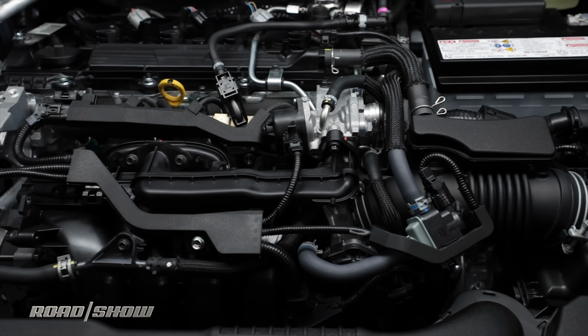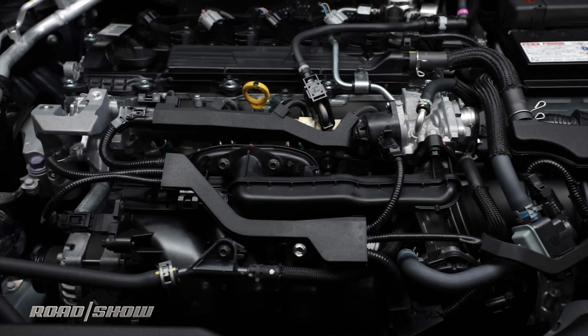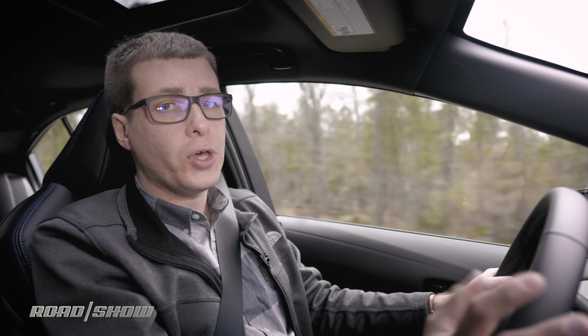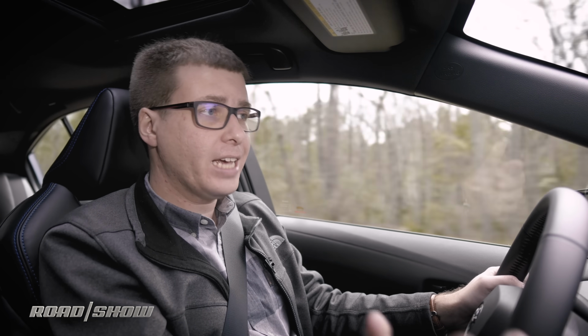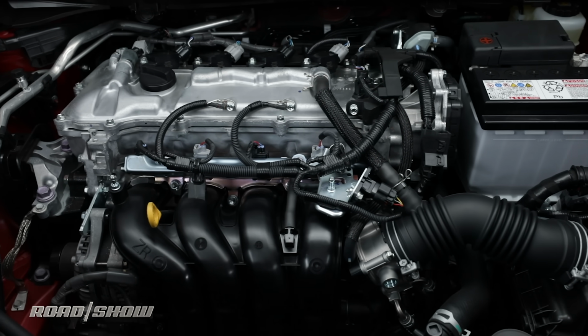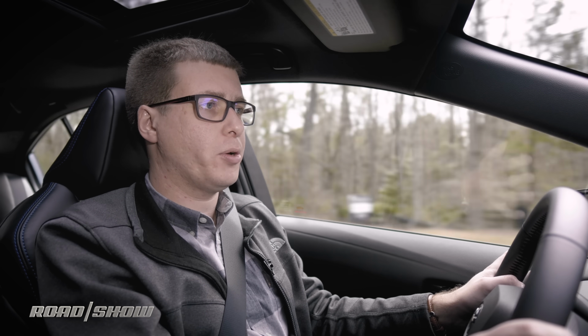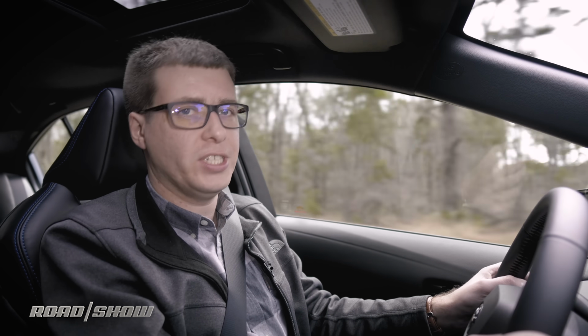Although this 2-liter engine is good, it's not necessarily the engine that most Corolla buyers will get. It's only in the SE and XSE trim levels. In all the other Corollas, that's L, LE, and XLE, you get a 1.8-liter 4-cylinder. It's related to one that was in the old Corolla. It has 139 horsepower, and it has an older version of Toyota's CVT in it.